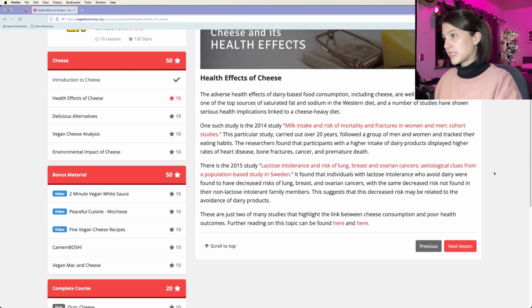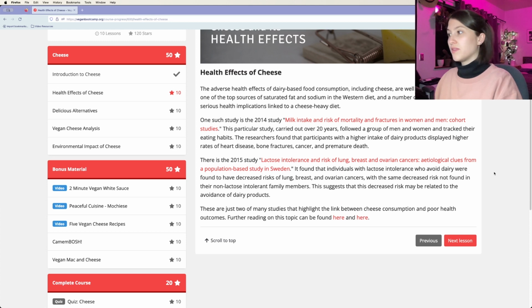There is a 2015 study, Lactose Intolerance and Risk of Lung, Breast, and Ovarian Cancers. I don't know how to say that word. Etiological clues from a population-based study in Sweden. It is found that individuals with lactose intolerance who avoid dairy were found to have decreased risks of lung, breast, and ovarian cancers, with the same decreased risk not found in their non-lactose intolerant family members. This suggests that this decreased risk may be related to the avoidance of dairy products.